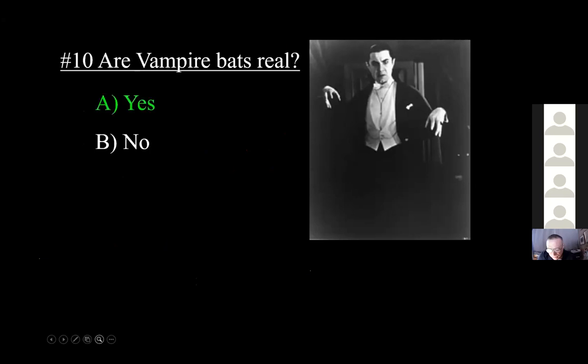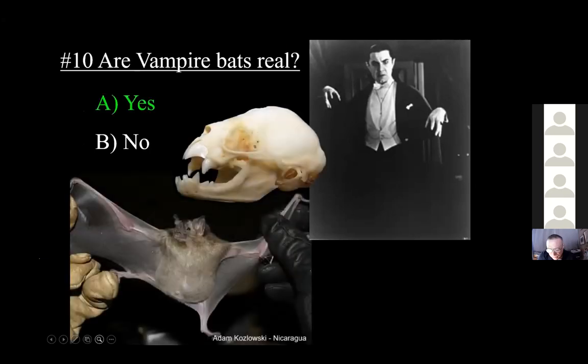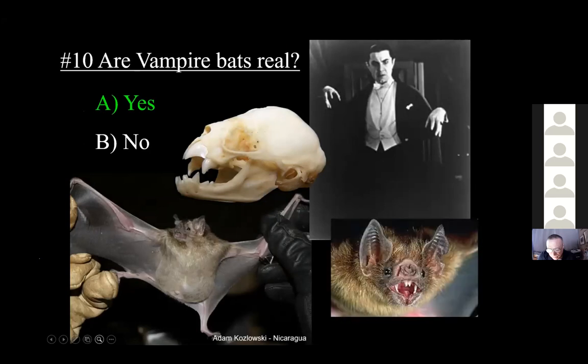Fantastic, everybody. Good job. Yes, vampire bats are in fact real. There are 3 species of vampire bat in the world, and they're all in Latin America. And in fact, they've been found as far north as a train tunnel in Texas. So vampire bats have been in the lower 48 and have been found there before. Again, a really fascinating example of the diversity of bats on the planet.